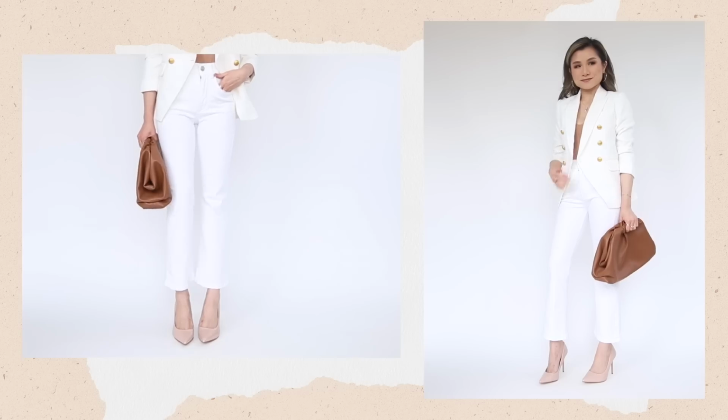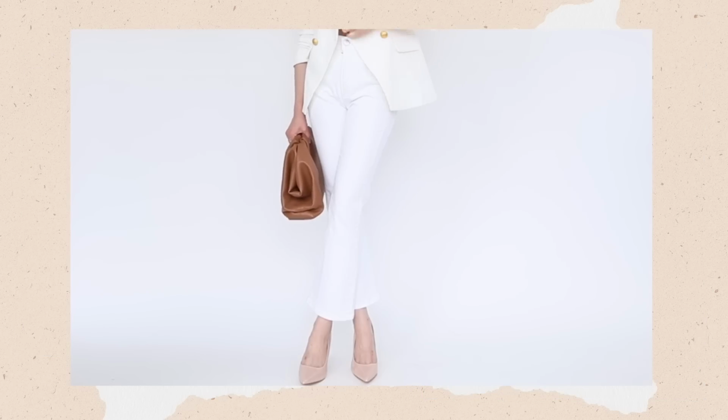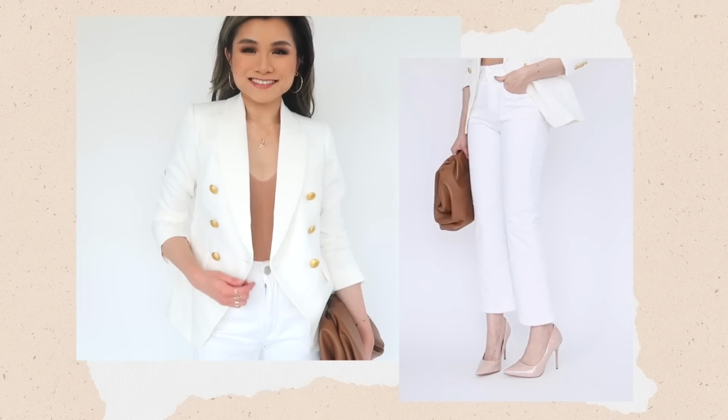I wanted to go summer suiting with it, so I paired it with some high-waisted, cropped, flared white jeans, so it kind of looks like a cohesive set, and then paired it with a skin tone tank top underneath.